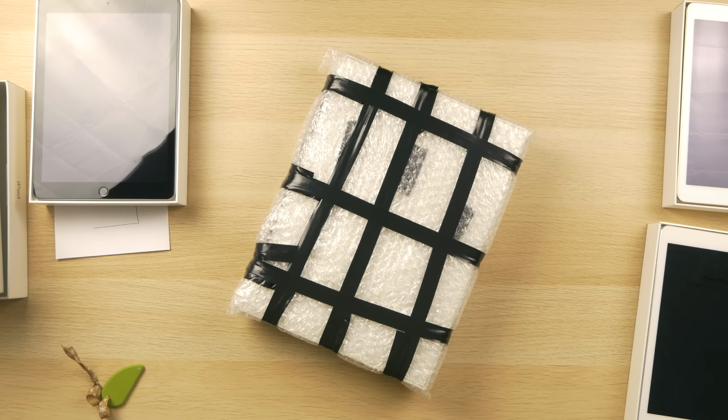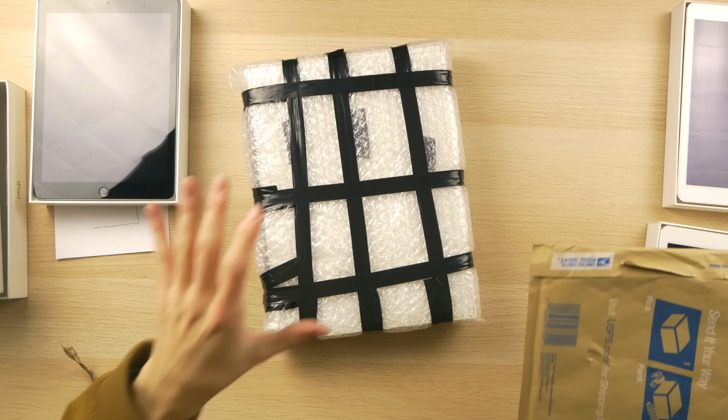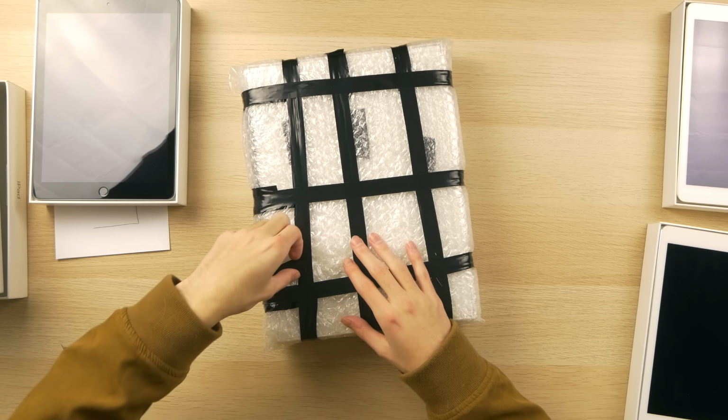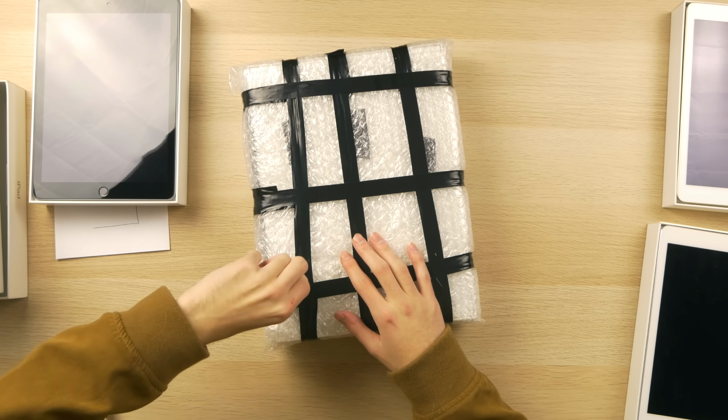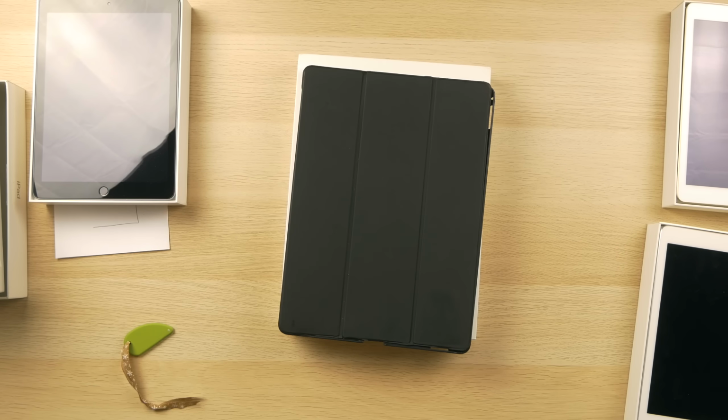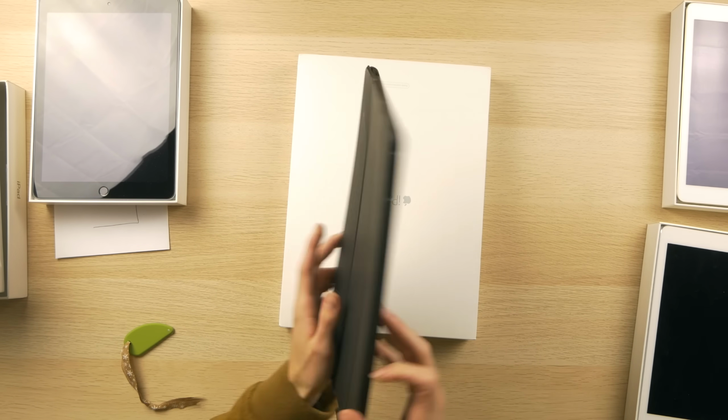I mean, come on. This just shows you this, which is inside another box, versus this with fragile. Like, come on. All right, so I gotta do some work to get into this. Damn. All right, so this guy actually shipped his iPad with the case, which is a nice touch here.